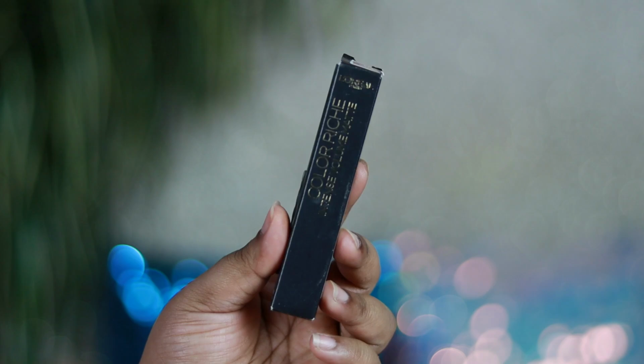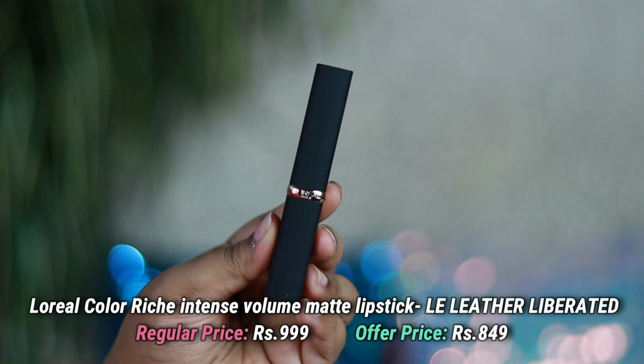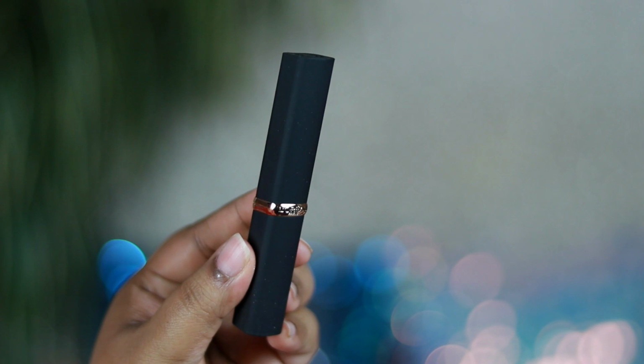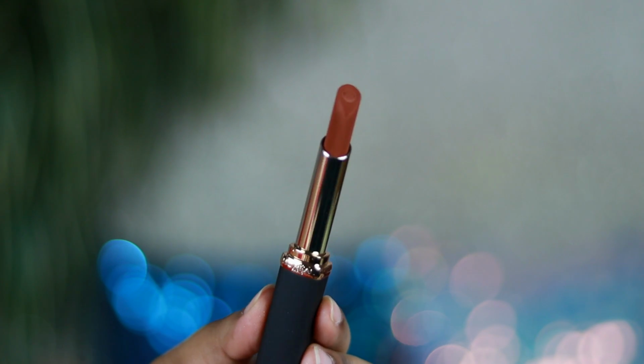So another lipstick that I picked up is this one from Drugstore, and it's from L'Oreal Paris. It is the L'Oreal Paris Color Rich Intense Volume Matte Lipstick in the shade 276 La Leather Liberated, which comes in a packaging like this one, guys. This is something which also I was eyeing on. I haven't tried out this particular formulation, so I thought that definitely I can check this one out.